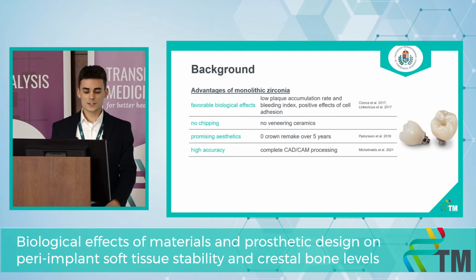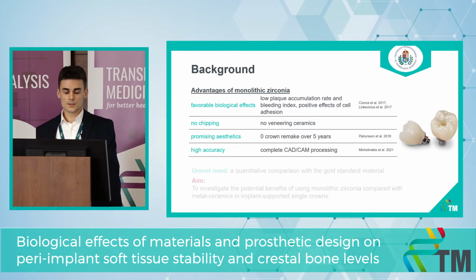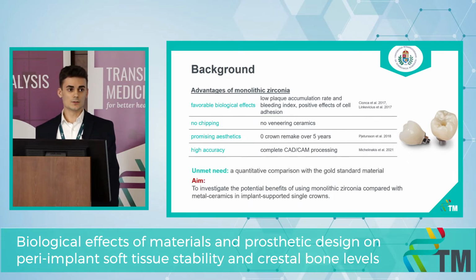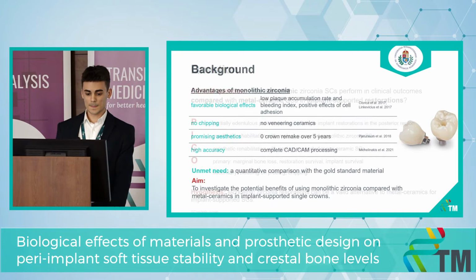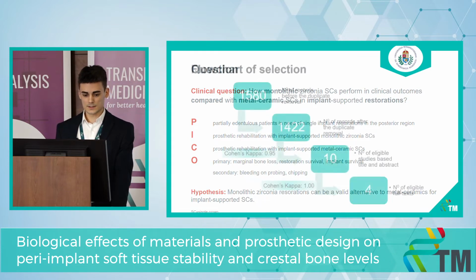It has several advantages. For example, favorable biological effects because of low plaque accumulation, bleeding index, and positive cell adhesion. They have promising aesthetics in the posterior region and high accuracy because of the ability for CAD/CAM processing. So individual studies showed these favorable results of monolithic zirconia. So we want to compare it with the gold standard and see the potential benefits of it. Our hypothesis is that monolithic zirconia restorations can be a valid alternative to the gold standard metal ceramics.